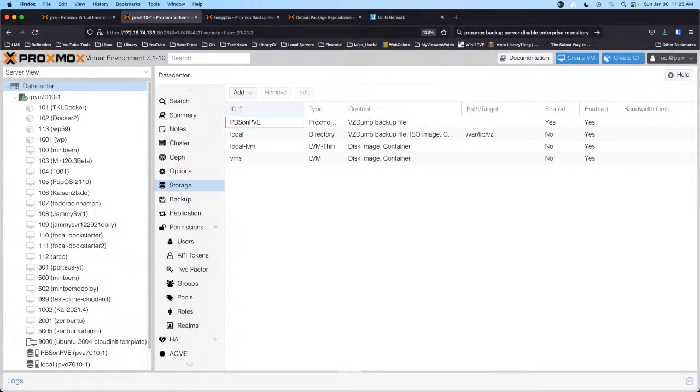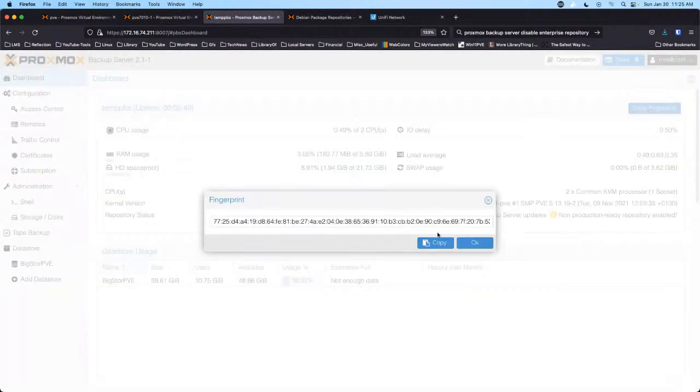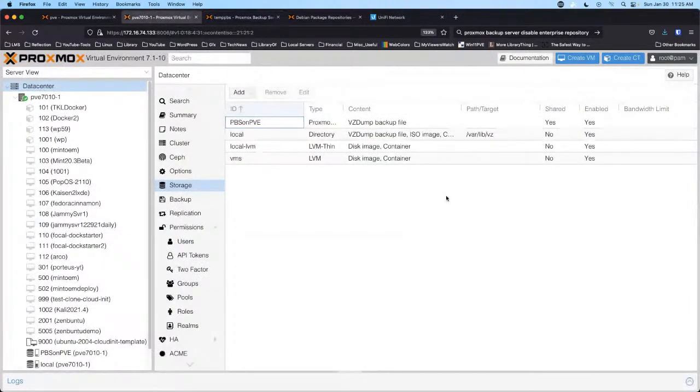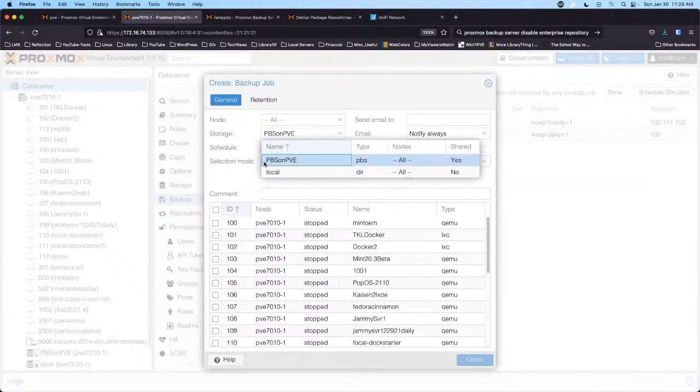And then you will need to grab the fingerprint from the Proxmox backup server, which if we jump over here on dashboard, we can do show fingerprint. I guess I don't mind showing that because it's not going to do anybody any good. They can't get to this server. You'll copy this and you'll paste it into the dialog. And then after you've connected your Proxmox virtual environment to PBS, you should be able to select PBS as one of the storage locations and schedule backups normally. So in this instance, if we go to backup, add, you'll see that the primary backup option is PBS on PVE.